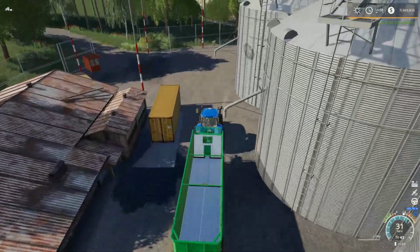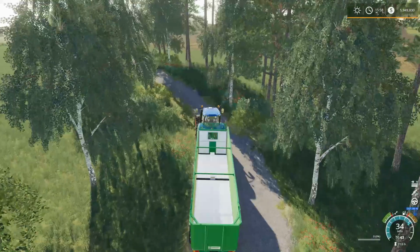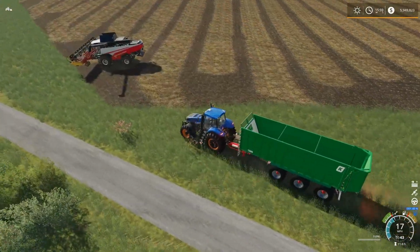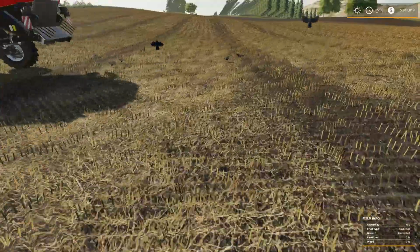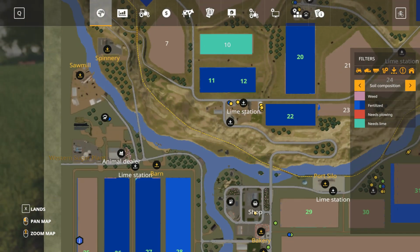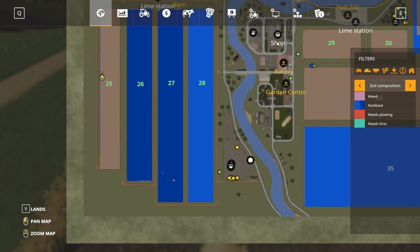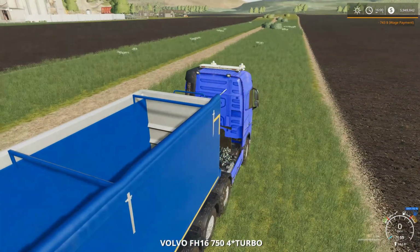Alright, so this field is ready for... Well, I haven't checked it. I think I put down lime before. The best way to tell... Yeah, it's all set. Does not need lime, does not need to be plowed at all. How's this guy doing? Is he backing up the field all the way? Yeah, he is. I'll tell you what. Let's go help him out.